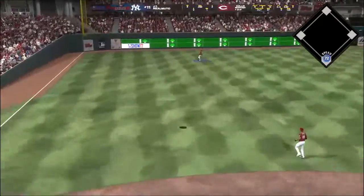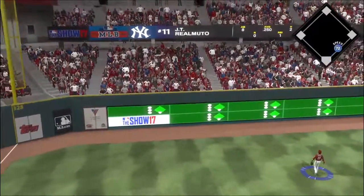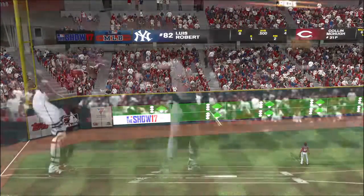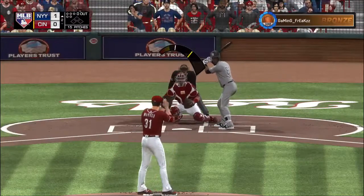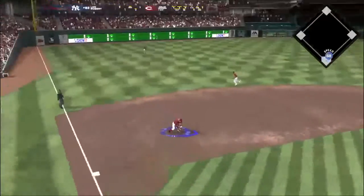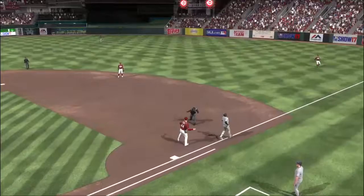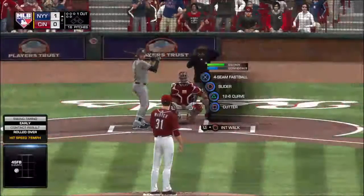Here's a shot to left field and deep. Look at this. Into the upper deck and gone. At the plate, Luis Roberts. Batting sixth. Into the windup and the pitch. On the ground to third. On to first, so a good bounce back pitch there as he gets the ground ball for the first out.